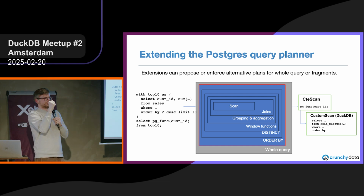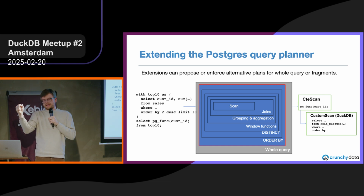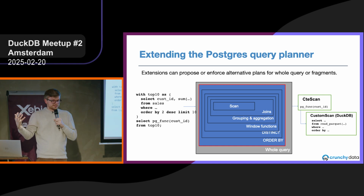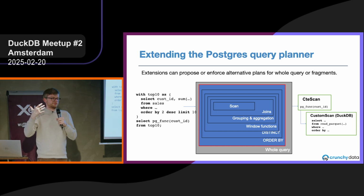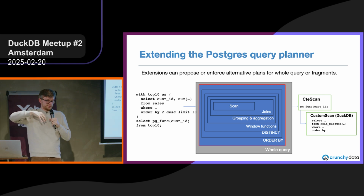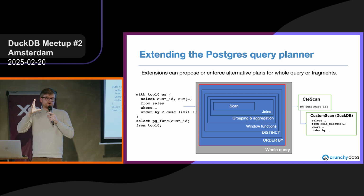It looks at, oh, for this table, can I do a sequential scan? I could do an index scan. And then it asks extensions, any other scans you can think of? And then the extension can also say, actually, don't do any of your scans, do my scan. And that's where we can, for example, decide if there's a set of filters where some of them can be done in DuckDB, but some of them have to be done in Postgres, we can generate a scan that does that. But what we ideally want is to go as far out as possible.